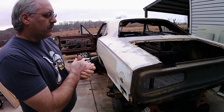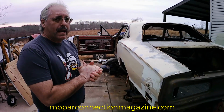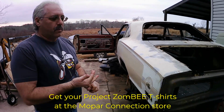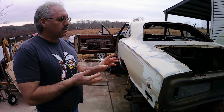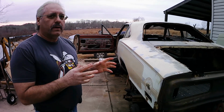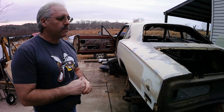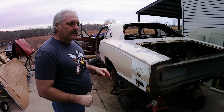There's some renderings of the car. If you go to Mopar Connection magazine.com and look up Project ZomBEE, you'll see the information of when Kevin started the car. There's a couple articles on there that I've done on some of the work that I've done already on this car. And he's got some renderings of what the car is going to look like when it's finished, plus he gives a rundown of all the specifics of how the car is going to be finished off. So this is really a special project that I wanted to get involved with.